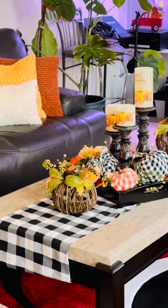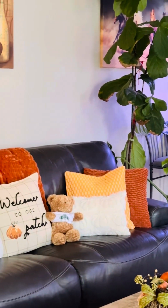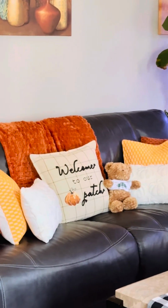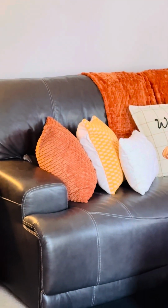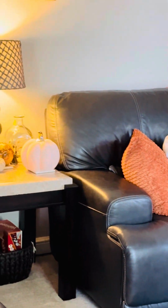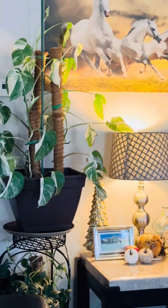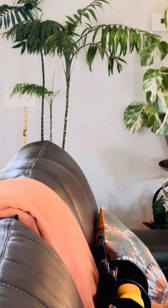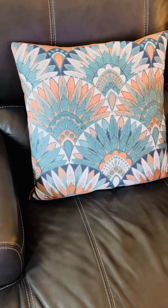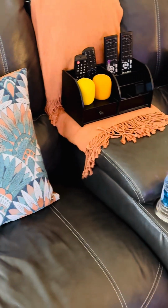So right now I've got tons of pumpkins, and some of them I made many years ago. I love making pumpkins. And I love decorating, guys. I love decorating, especially for fall and Christmas. Christmas is my most favorite of the year.